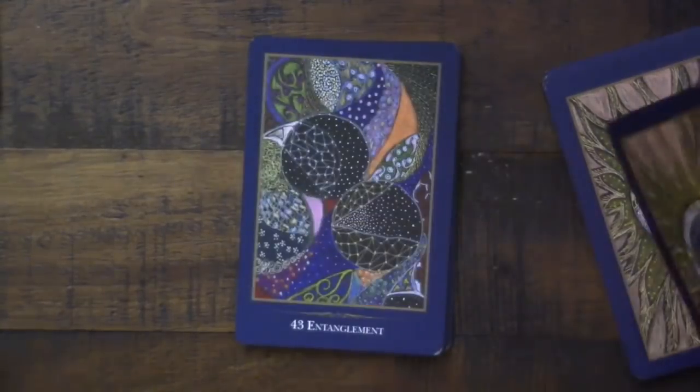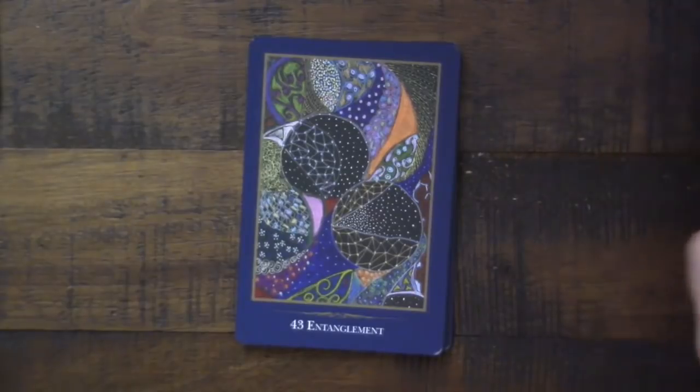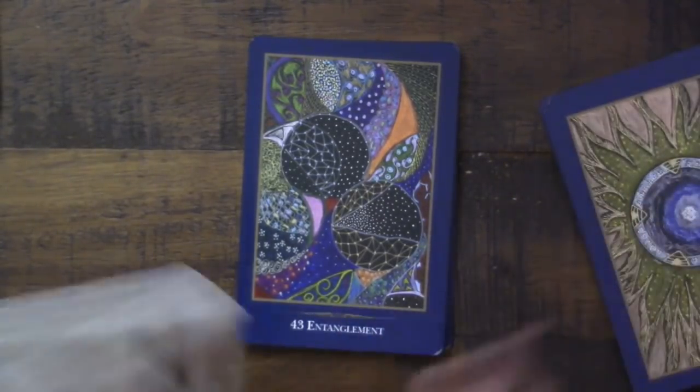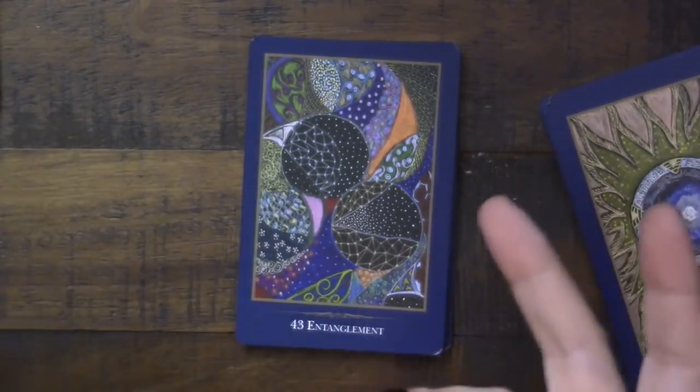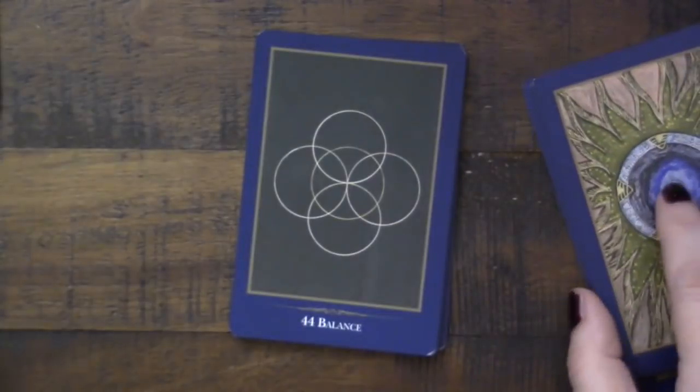So I love it. Here we have Entanglements. This has a feel of the Chaos card. But chaos and craziness is a little bit different than being tied up and entangled. So I like having both of those cards. I love this balance card.